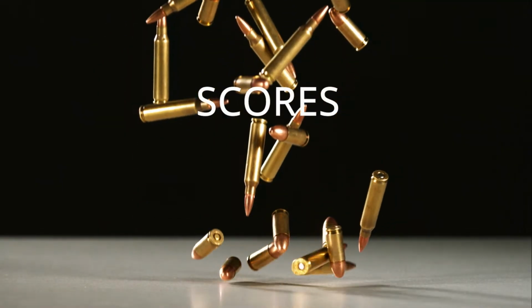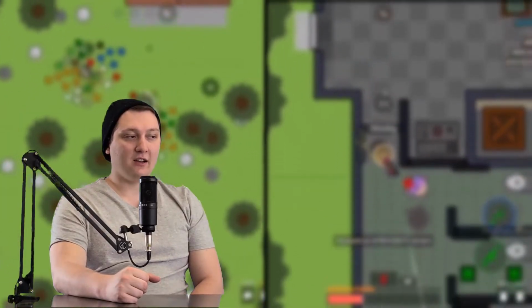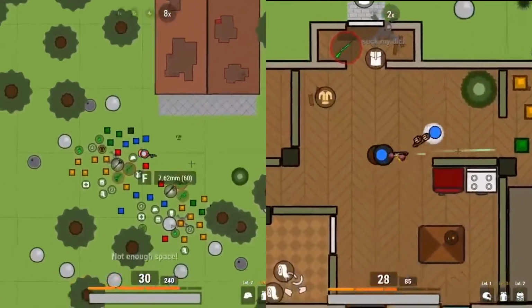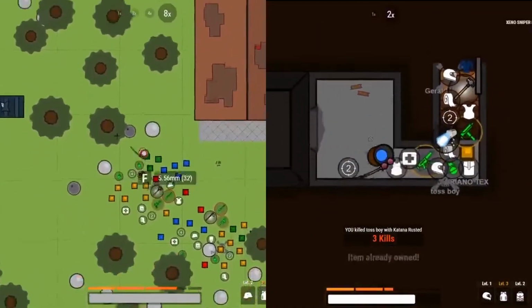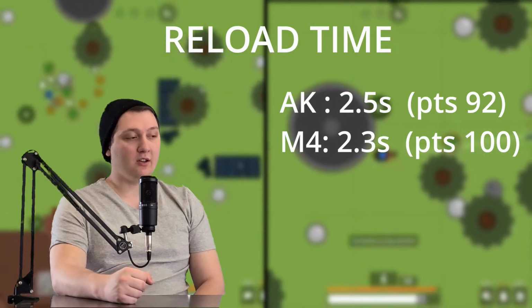Well, Ed, let's see how these guns stack up. We did some calculations on how these guns stacked up in these categories given their performance against the best gun in their category. Here's how the AK and the M4 stacked up. The guns tied for mag size given that they both have 30 rounds per mag. Reload time is a different story though. The AK takes 0.2 seconds longer to reload, but both are pretty good. You wouldn't want to get caught without a loaded gun out there.